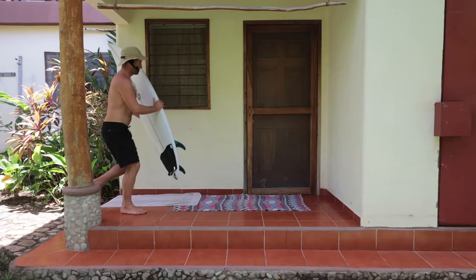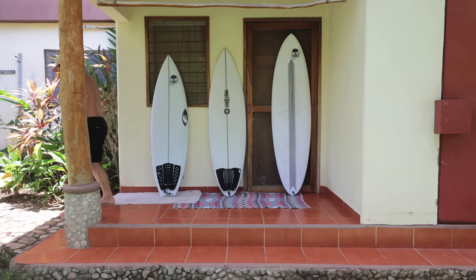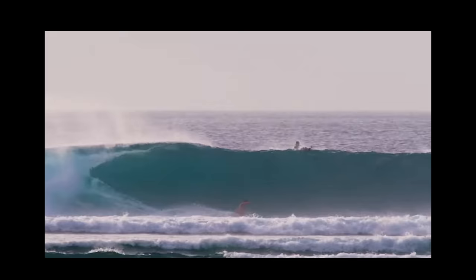Let's talk about the category of surfboard known as HPSB, high-performance surfboards. Its name is a little misleading because it insinuates that other categories of board, for instance, an everyday surfboard or a mid-length, can't achieve high performance, which is incorrect. But what one could argue is that an HPSB allows for the highest performance possible out of all categories, and this is for a few reasons.